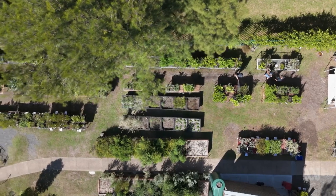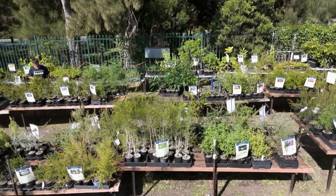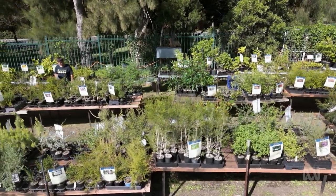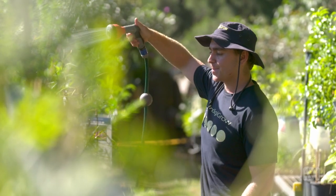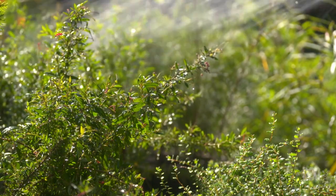Indigenous nurseries around the country are helping save endangered plants and providing opportunities for young people to work towards preserving our native ecology. Check them out where you live.